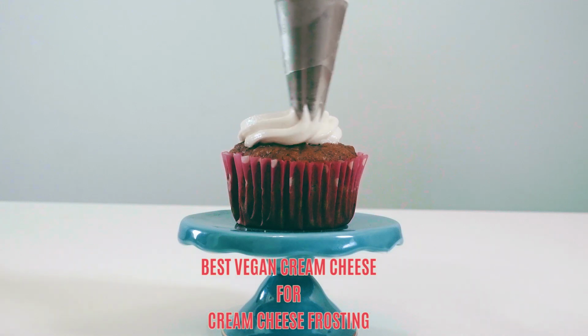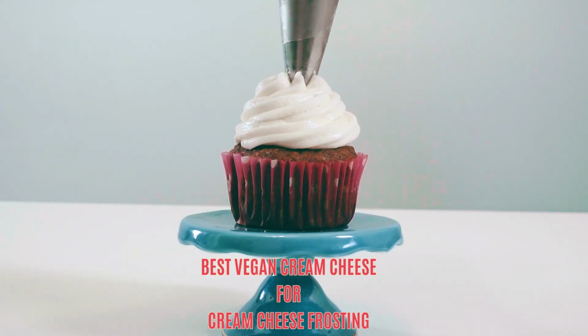Today I'm trying to figure out what is the best cream cheese for our cream cheese frosting. Since the beginning of Dot Desserts, we've always made our cream cheese frosting with Tofutti's original cream cheese. It's fantastic. It's got a very little aftertaste. It whips up really well. Frosting, once piped, holds its shape really nicely. It forms a nice crystallized outside, and that's all thanks to the partially hydrogenated soybean oil that's in it.